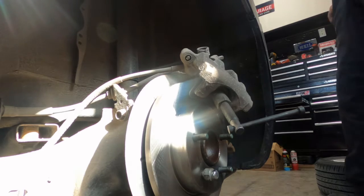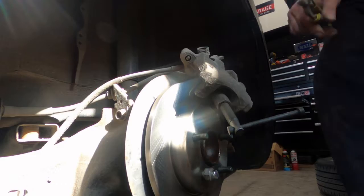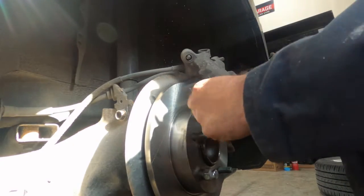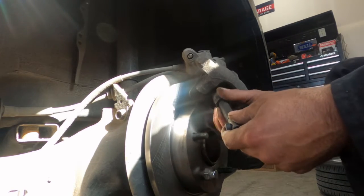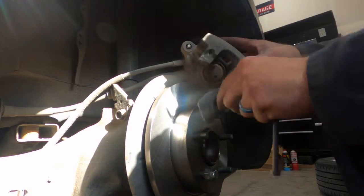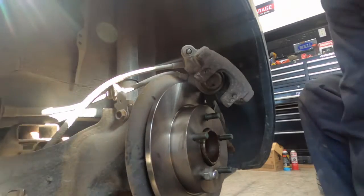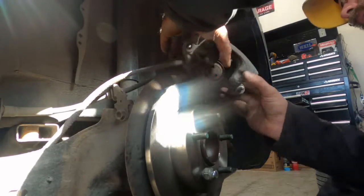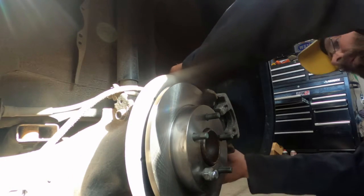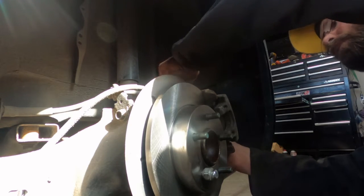Now it's tight. Pair of channel locks, we'll back that off. Thread that all the way in. And then it just slides right out. Now we should be able to put our caliper on. Easy peasy. Get our bolts started in.